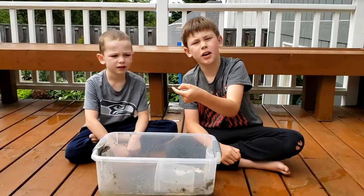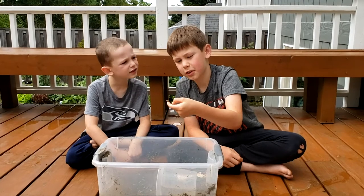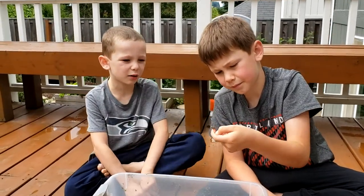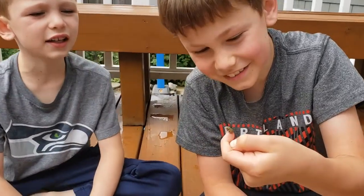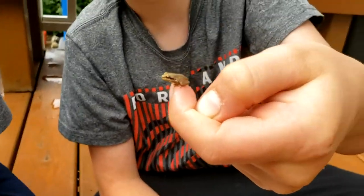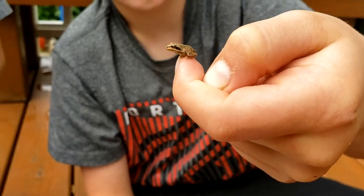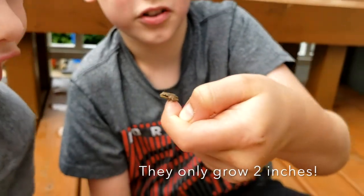The frog that we caught today is called a Pacific tree frog. And it is actually little right now. He just opened his mouth. It is not actually a grown-up now. It might be a grown-up, yeah. Actually, because they only grow to 2 inches.